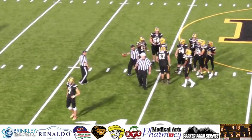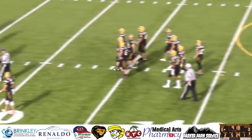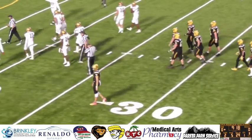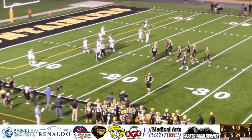Yeah, that's one of those mistakes you just can't have from one of your leaders on the defensive side. So that's going to be unsportsmanlike conduct. That's going to be half the distance to the goal. So Kings Mountain's going to have 1st and 10 just outside the Shelby 12.